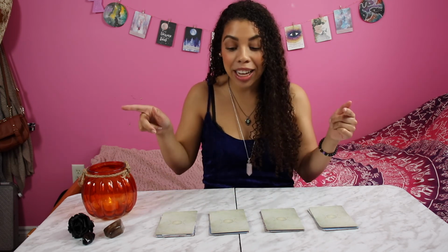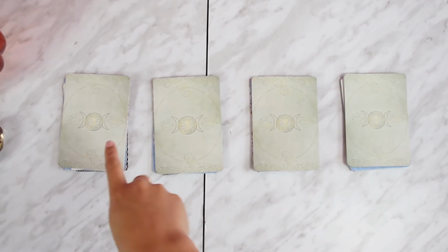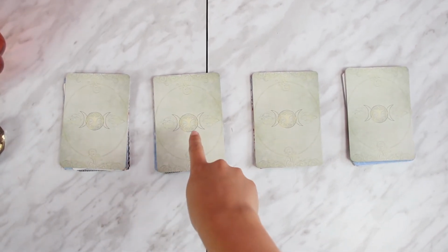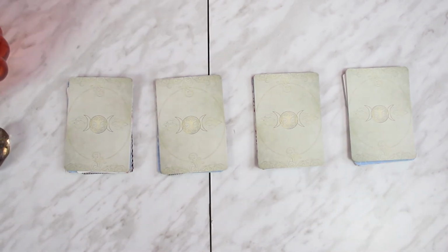But anyways, let's get into it, guys. We have 4 different piles here. We are going to cut to a clip of just the piles so you can have a good look at them, really meditate on it, and pick the pile that you are most drawn to. Remember, trust your intuition, do not overthink it. All right guys, so here are your 4 pile options. This is pile number 1, pile number 2, pile number 3, and pile number 4.